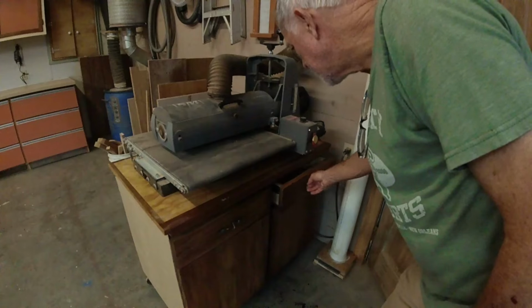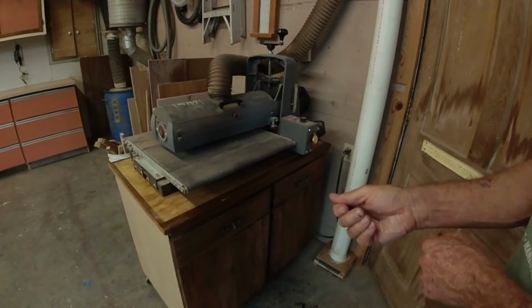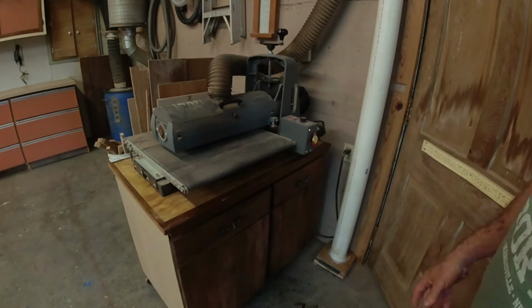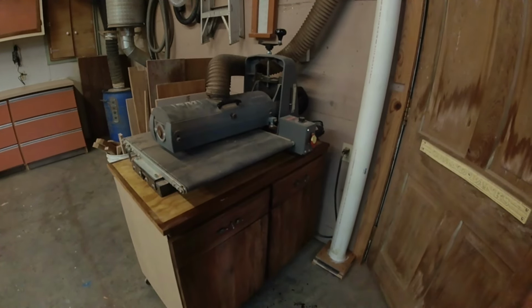I have belts for my little hand belt grinder. I have sandpaper for this thing. I have sandpaper that fits on the grinder. Maybe that's what I'll put in the other drawer. I'm not sure. But anyway, I should use this thing more. It's a really nice machine.